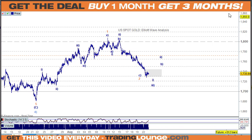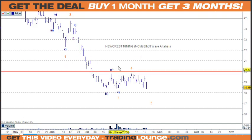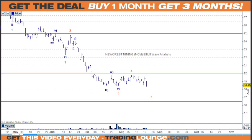And Newcrest Mining, as I mentioned yesterday, the little pop here was because they said they were going to produce 8% more. So obviously the market liked that, but the proof's in the pudding. They've got a mine or two that's not doing that well. I don't know the whole story, so I should just shut up. But basically, in terms of patterns, I don't see 5 waves here. So still looking for more downside.